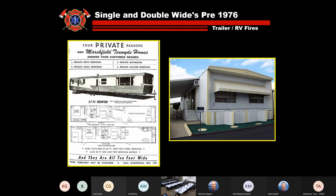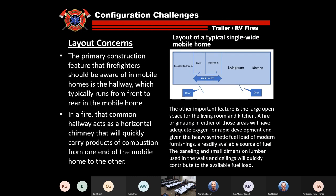So this is a double wide. You can see this is kind of the construction and some of an ad for what we had before and a layout of what a typical mobile home would look like. I've got some additional layouts that we'll show you in a second here, but this was a design that was not unusual. I know my grandparents lived in a single wide like this for years and years, so I spent a lot of time as a kid in one of these, so I'm very familiar with the layout. They're pretty standard, and you'll see a double wide there on the right, and there's a tremendous amount of these obviously still in existence out there. Some of the layout concerns that we have, and this is just a very standard, simple layout, as you'll see in what we have here.